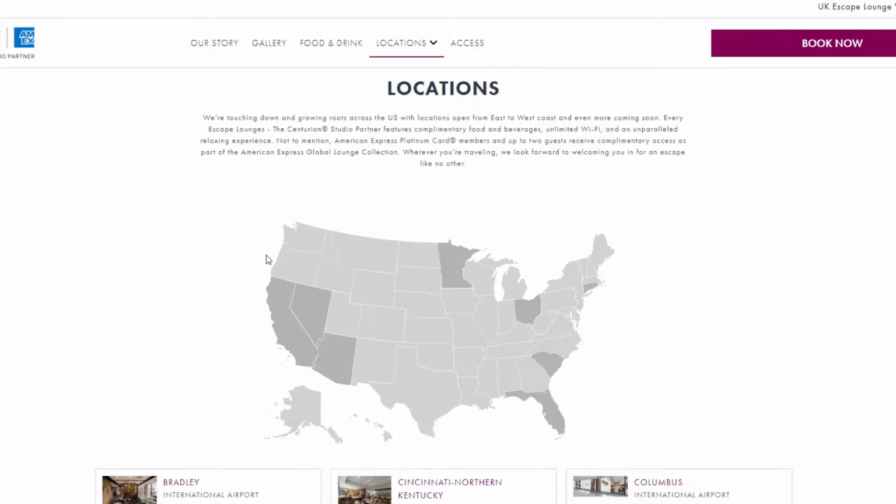Now, the Escape Lounge is located in a couple different locations. They are in California, Nevada, Arizona, Alaska, Minnesota, Ohio, Connecticut, Rhode Island, South Carolina, and Florida. And if you're curious which airports they are in, you can go to escapelounges.com and they're going to give you a list of all the different lounges as well as the amenities that come along with them.